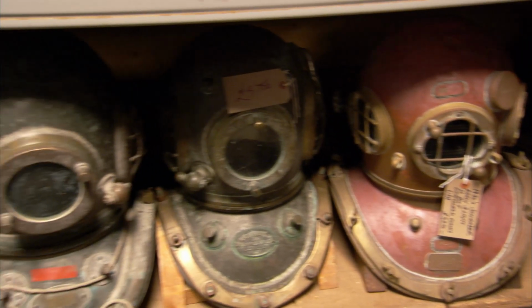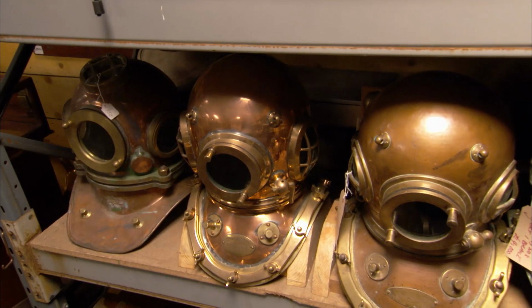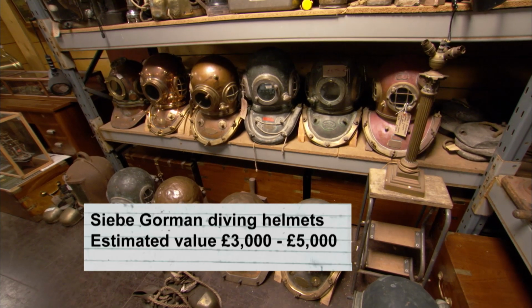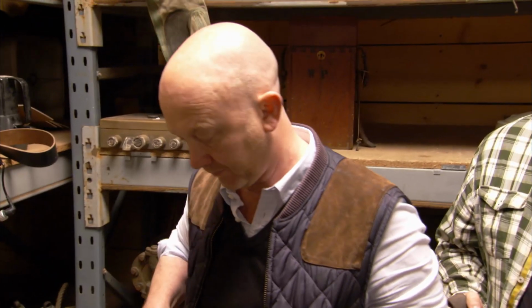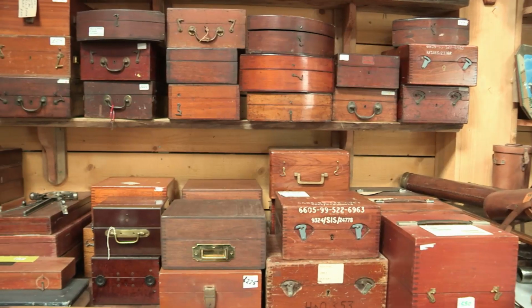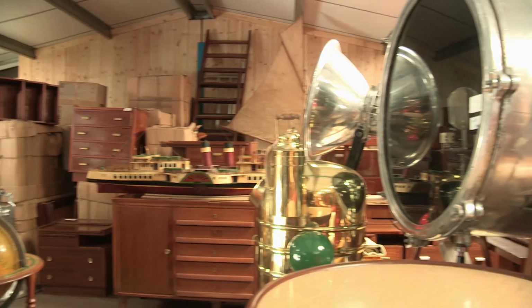British-based CB Gorman was the first company to manufacture closed diving helmets with standard dress in the early 19th century. As is, these helmets could sell for up to £5,000 each. They're the only thing in this whole building that just keeps going up and up and up in value all the time. Really? Yeah. There's collectors born every day for that stuff. It's very specialised. The one good thing, the quality is fantastic. Phenomenal quality of the furniture, the pieces from the boats. It's all top-notch.